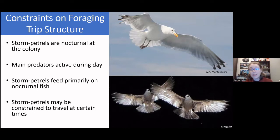Storm-petrels also primarily feed on nocturnal fish. Those myctophids that I was talking about earlier are bioluminescent, and they're only available at the surface of the water at night. So that's when storm-petrels have to be there to be able to feed on them. So what this means is that storm-petrels might be constrained to travel at specific times.